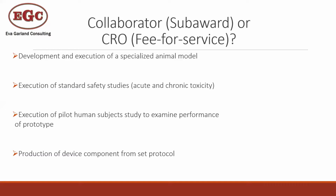But for these, for a development and execution of a specialized animal model, the key here is specialized. I wouldn't typically want to try to work with a CRO unless they have the history of really developing models. And this is more, to me, a job for an academic collaborator that might be kind of already doing these types of work. So this would be more appropriate for a subaward, because you're really going to have that intellectual input here as they're developing and executing this model, whereas a CRO, it's a little bit hairier relationship if they're going to be developing a model for you, kind of the back and forth. And again, if there's a CRO that is fine-tuned for this, that'd be one thing, but then they're going to fall still into considering this a subaward, even though a CRO is doing it, just because of the level of intellectual property.